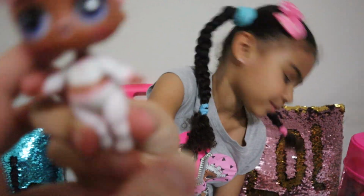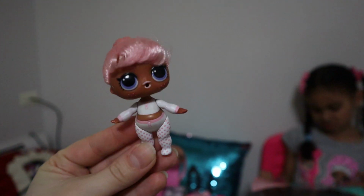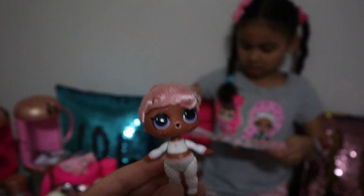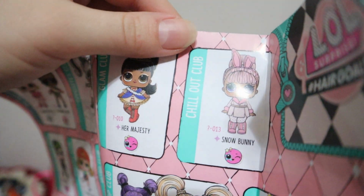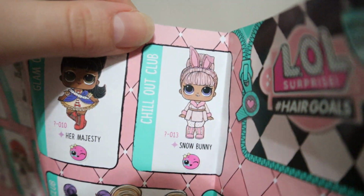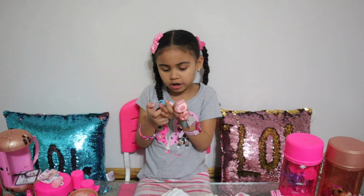Whoa! Let's see if she's cute. She is a cutie. Very nice ponytail. Oh, she is right here, guys. Let me see. Guys. So she is in the Chill Out Club. Snow bunny. She's a snow bunny. So she's a bunny, guys. Right? So let's put her nice cute boots on.